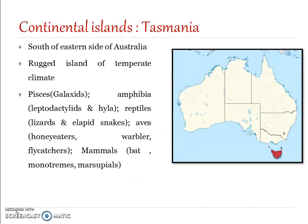Now, next we have Tasmania. Tasmania is yet another island off the coast of Australia. You can see this is Australia, and on the south of the eastern side we have Tasmania. Okay, it is located almost 240 kilometers south of the eastern side of the continent, separated from the mainland by Bass Strait.